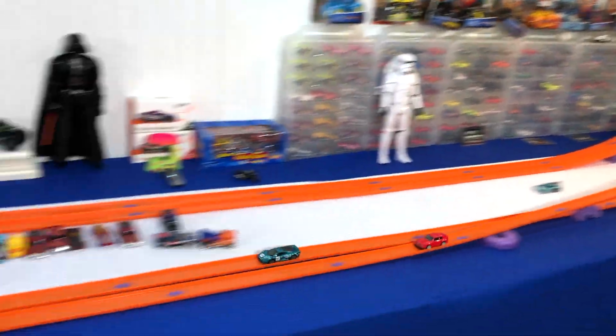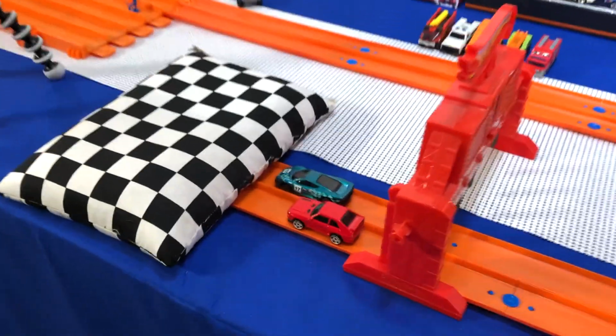XJ with a slight lead. Oh, the Audi wins. He knocked him off. I cannot believe it.